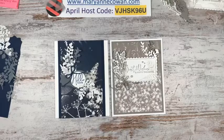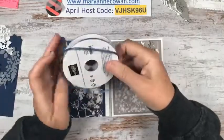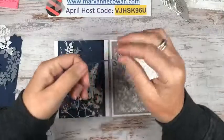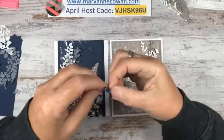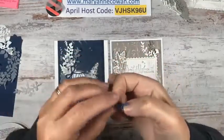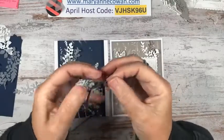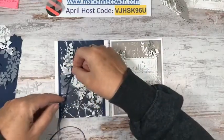Okay, out of the corner of my eye, I just remembered this ribbon. So this is the new metallic Starry Sky. I'm just gonna tie a little bow, see if I like it. So this beautiful metallic ribbon comes in all the new in colors, and it's kind of like that brass one we had, or copper one we had a few years ago. Ooh, I might like this better. Oh, yes.